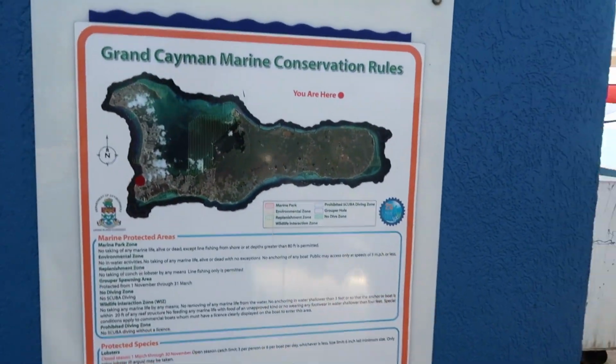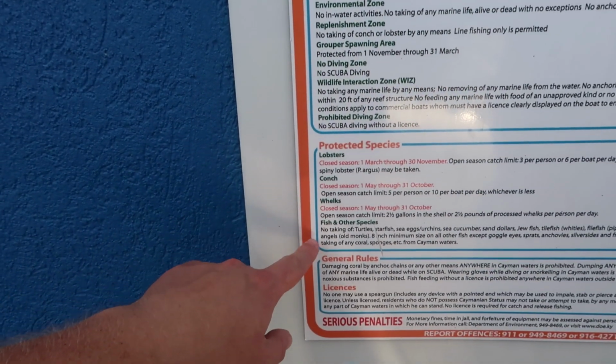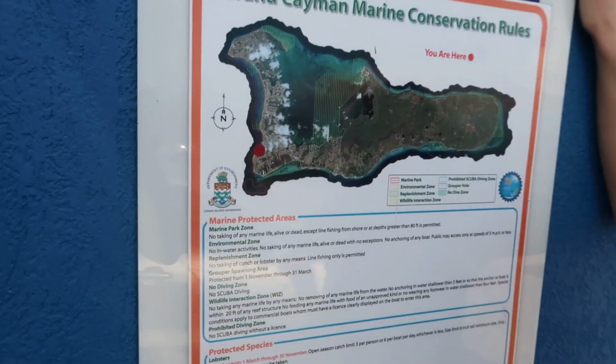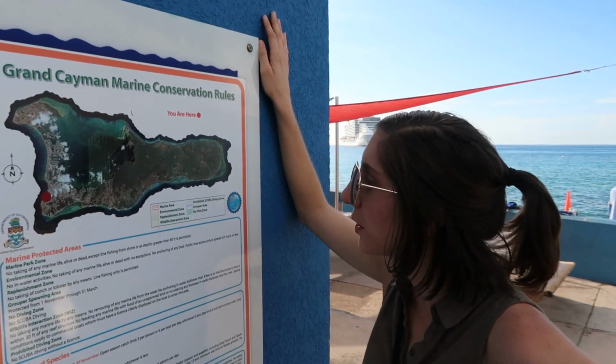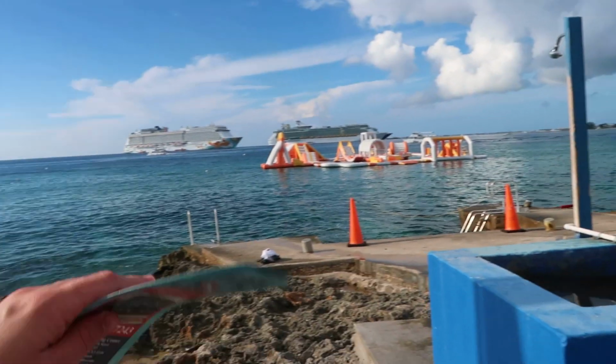Okay. And this sign has some conservation rules. That's nice. The protected species they have, and where the spawning areas are, and environmental zones, different dates for things. Very cool. I like that. So we just went inside and inquired, and yes, you are free to access this and use that. I asked if there was a cost, they said just whatever you'd like. So if you'd like to donate and help out, you can do that. But yeah, free to come and go.